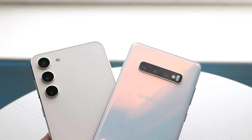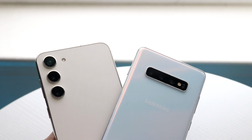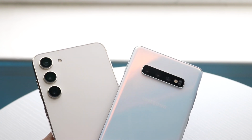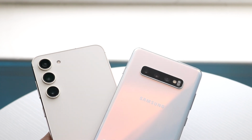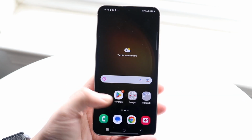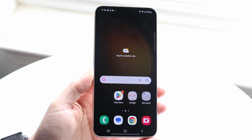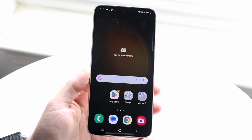The battery should be better on the S23 Plus. So if you're wanting to get the complete cheapest phone between all these, then clearly the S10 Plus is going to be the better way to go. But I do think for the average person out there, getting a device like an S10 Plus probably isn't a good idea anymore, considering that the S10 Plus is also unsupported with software. So keep that in the back of your head. But regardless, I do have a lot of respect for the S10 series in general. I think they were some of the best phones Samsung's ever made.